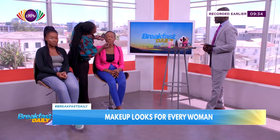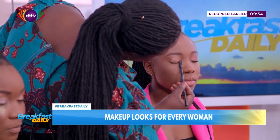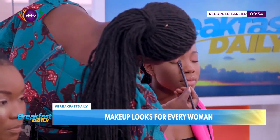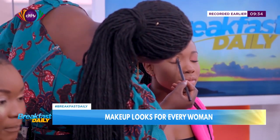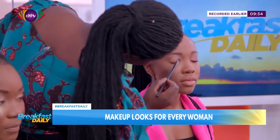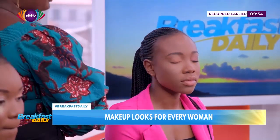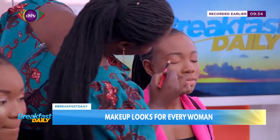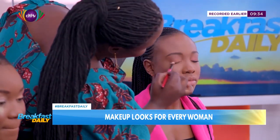So as you can see, I'm using a neutral brown all over her eyelid. So this is the color now. This is not the primer. No, this is the eyeshadow color. If you're not an eyeshadow person, you can just go ahead and walk out of the house with the base that you already have. But if you want something extra, just to look a little extra, you can do this step.